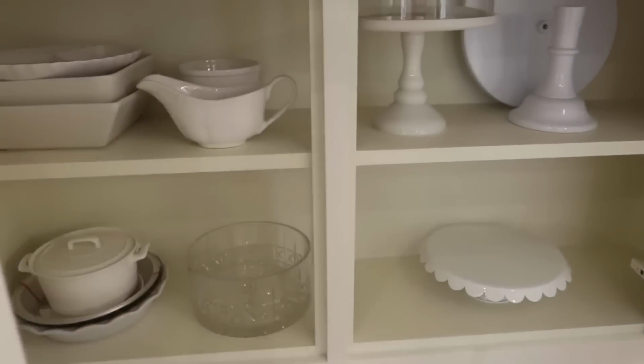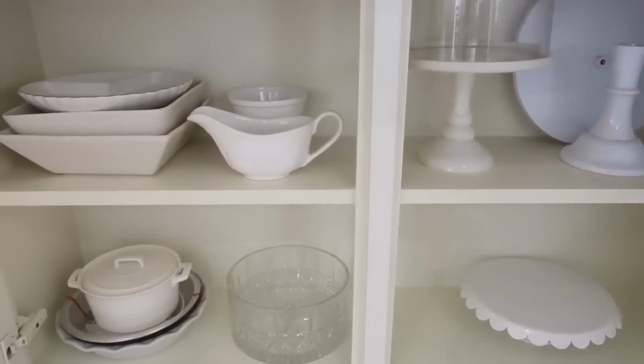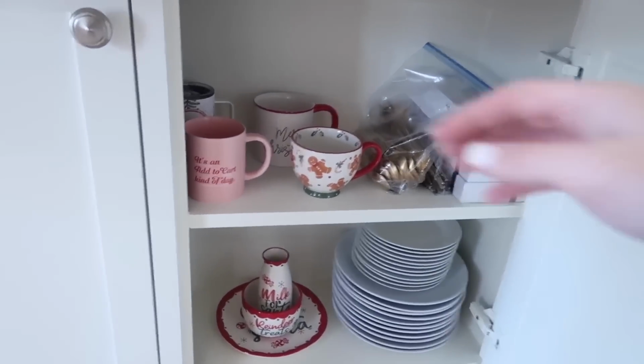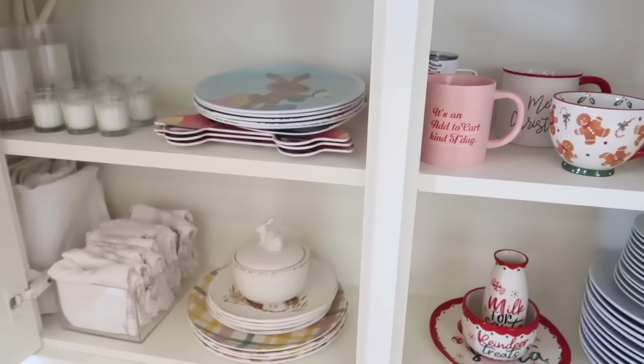So on the right side, I decided to put my cake stands and then some of the glass dishware that we use on holidays and for events and stuff. And then on the left side, I have some of the things that we use when we're setting a table for a holiday, some extra utensils and plates if I'm setting the table for a large party, and then some of our holiday dishware over here too.